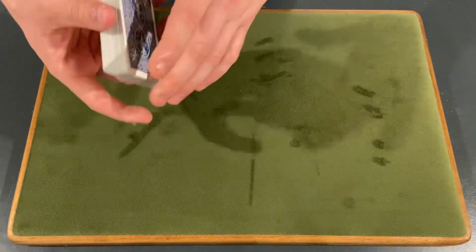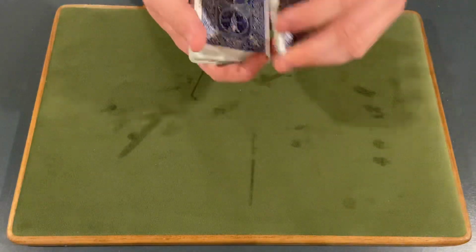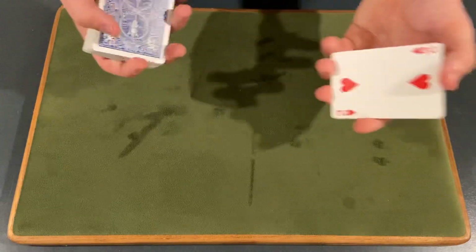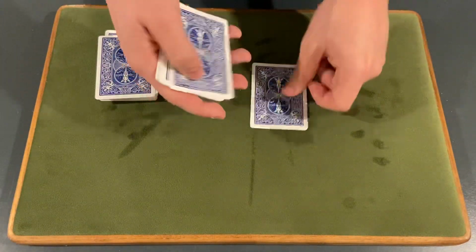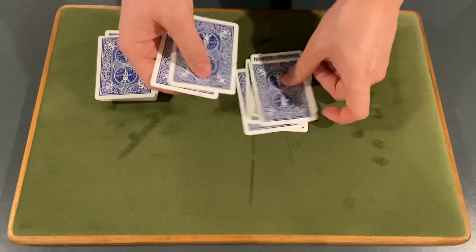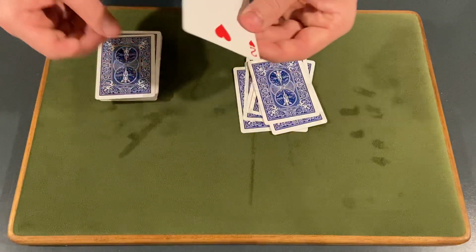And then from there, you can either dribble through the cards really slowly and then stop on their selection, or you could simply pick up there. So you look for it, you pick it up, set it down, and simply count through the cards. You count them down, and then you'll get to the final card. After they tell you their number, you ask them what their card was, and it will be their card every time.